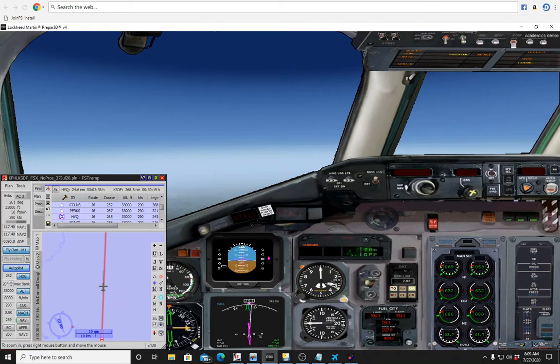Closest city is Charleston, West Virginia. 33 minutes, 59 seconds. Alright, switched over to GPS. Now we are flying by GPS.